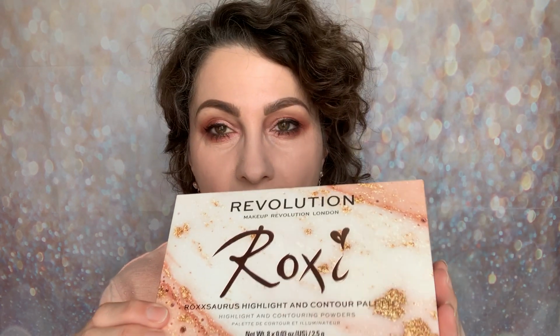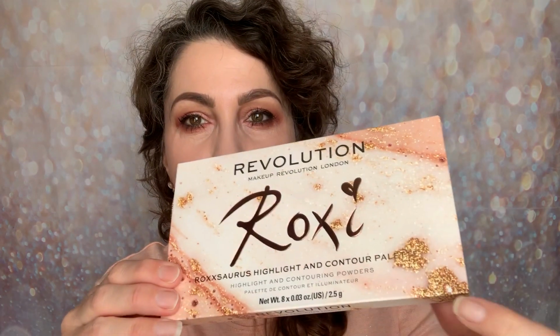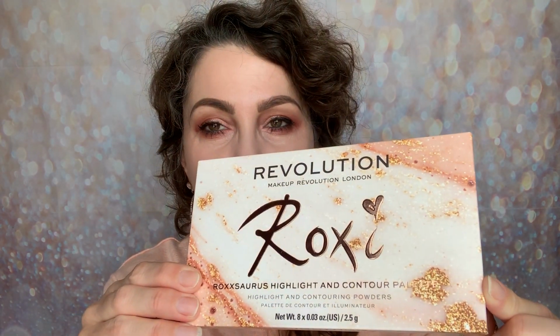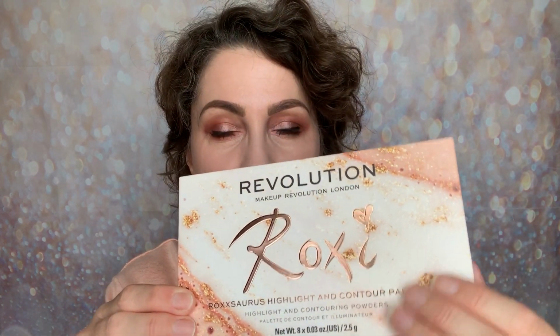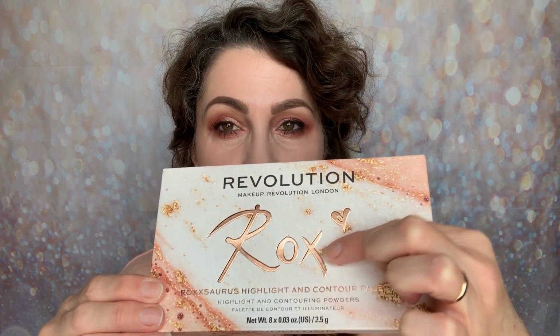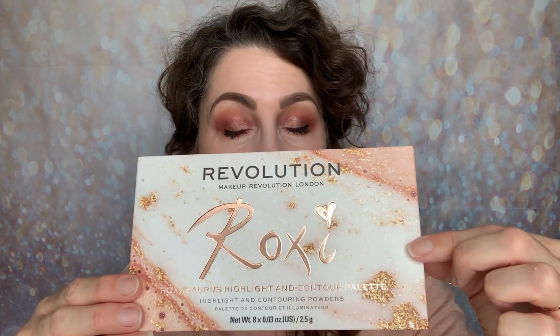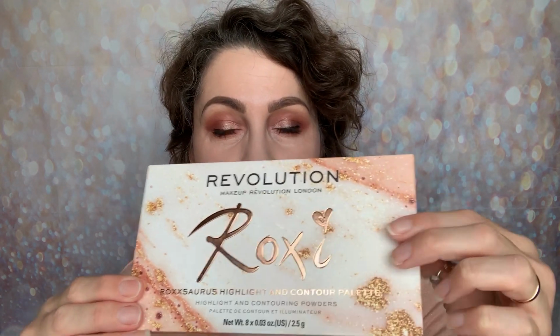Okay, getting back to today's palette, the Roxxsaurus or Roxy Highlight and Contour palette. The packaging is absolutely beautiful, and matches what I'm wearing and my look today absolutely perfectly. It's a peachy look, it's marble, but you've also got these sparkly love hearts all within the packaging. There's nothing like glitter on the top or anything like that. It is within the picture there, and you've got Revoluiton there, Roxy, which is slightly raised, and again I just love it. Very mirrored, very reflective. You've got the love heart there.